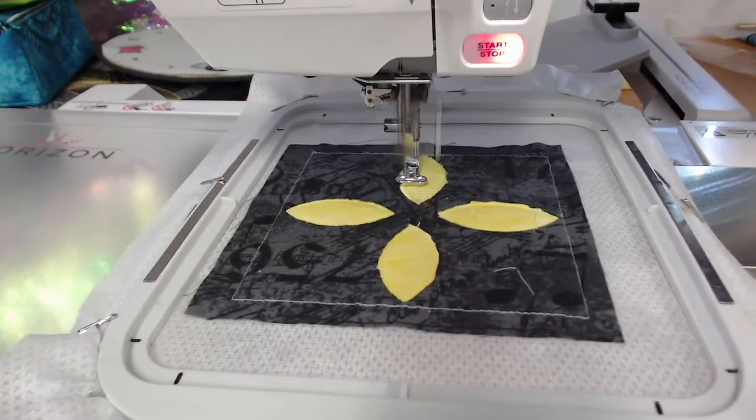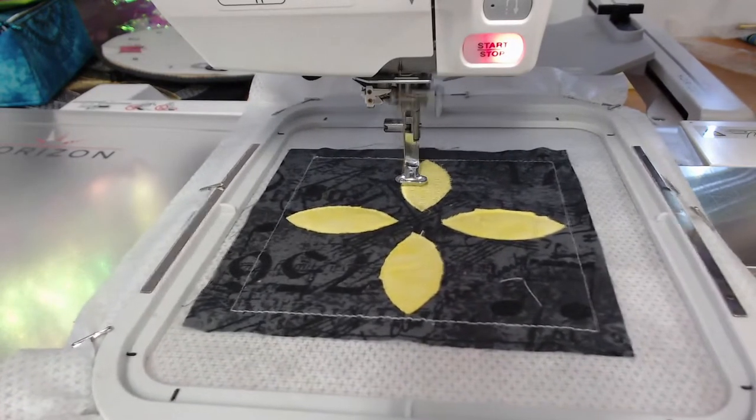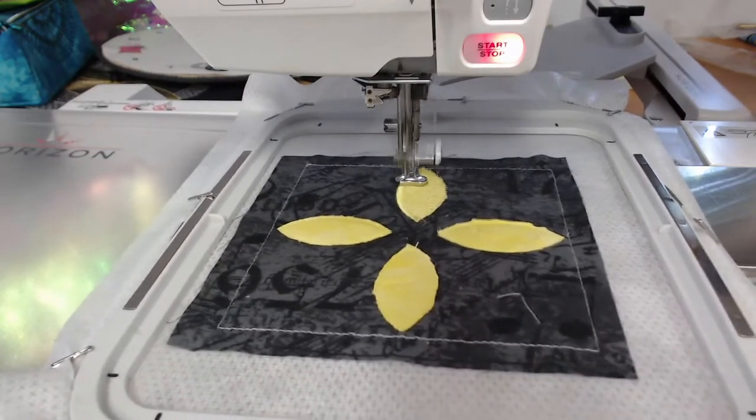I don't see any embroidery hoops from my machine, but I think it's one of those things that you snap them up when you see them, which is fantastic.